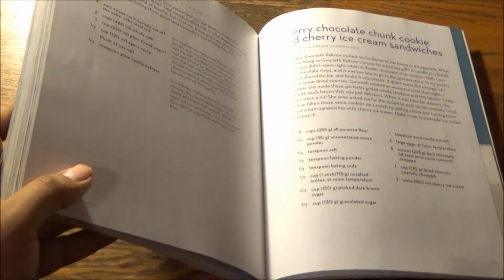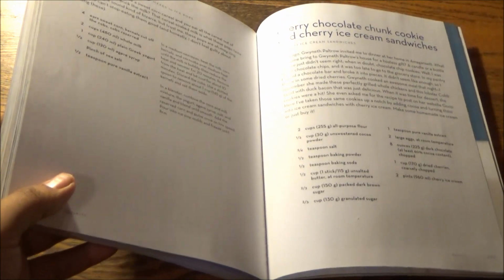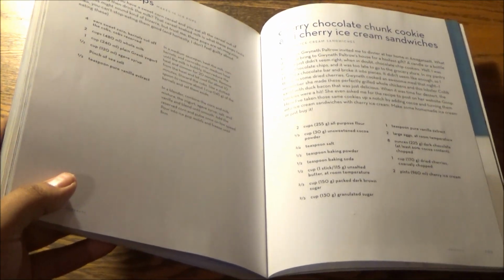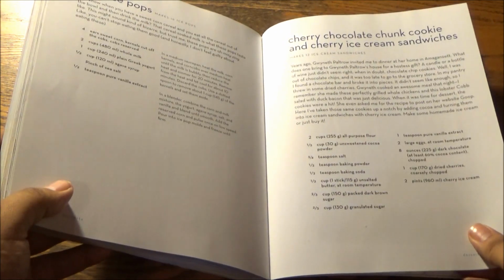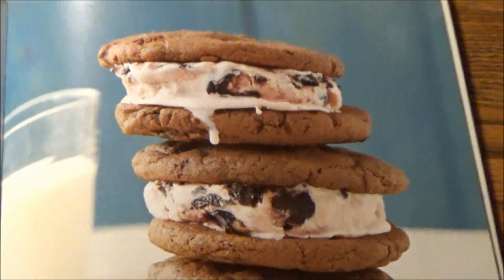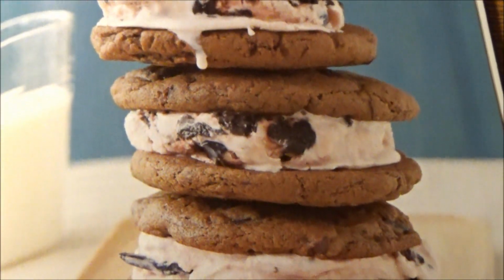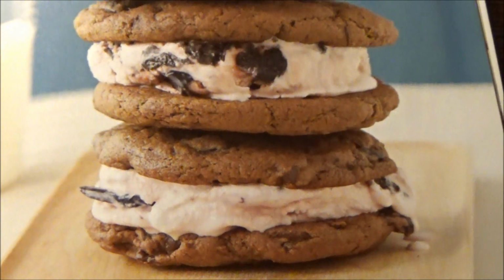And finally, in desserts, we have here cherry chocolate chunk cookie and cherry ice cream sandwiches. Yes, it's double the cherries with a singular amount of chocolate, and yet everything's flowing equally harmoniously to create quite a refreshing change of pace from those s'mores you might be having too much of.